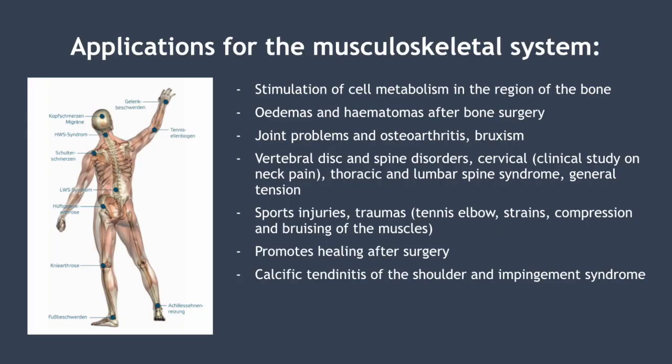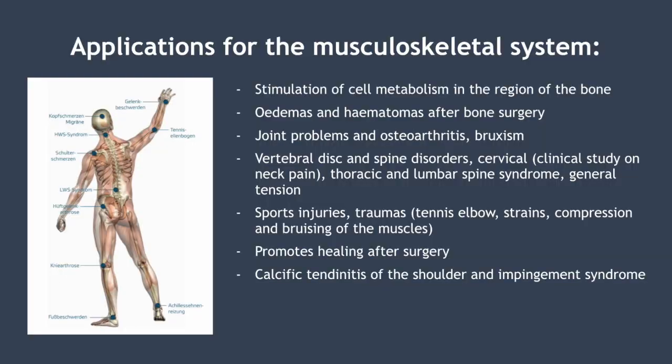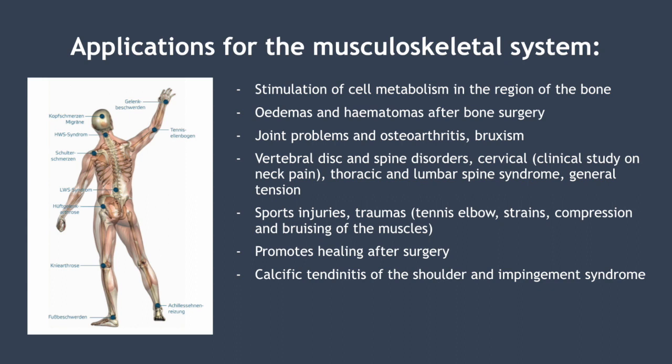Sports injuries, traumas, tennis and golfer's elbow, strains and compression and bruising of the muscles make for a versatile range of application. PPTM promotes healing after surgery and can even, in some cases, prevent the need for it, if used early, depending on the indication. For calcific tendinitis of the shoulder and impingement syndrome, we recommend treating the shoulder directly while gently stretching the adjacent tissue with a double tube at the same time.